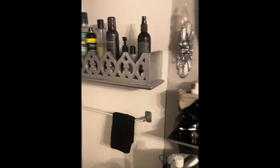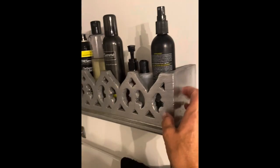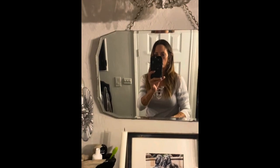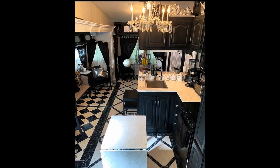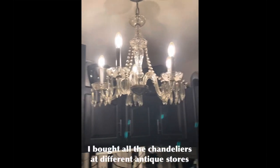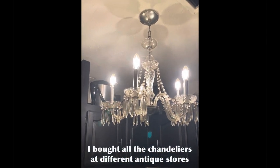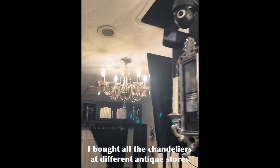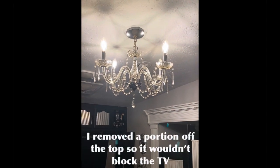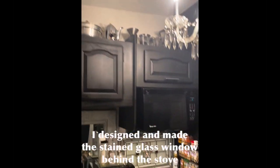All these little things that you see, this is all Goodwill. This is Goodwill. Antique shop. I had the chandeliers and the lights, and I rewired this one so I could use it. Worked out beautiful. When I put the chandeliers in here, it really looked great. Okay, so you've got an idea of the place.